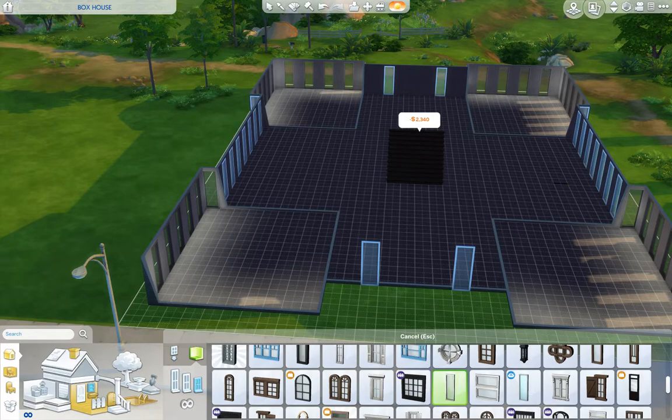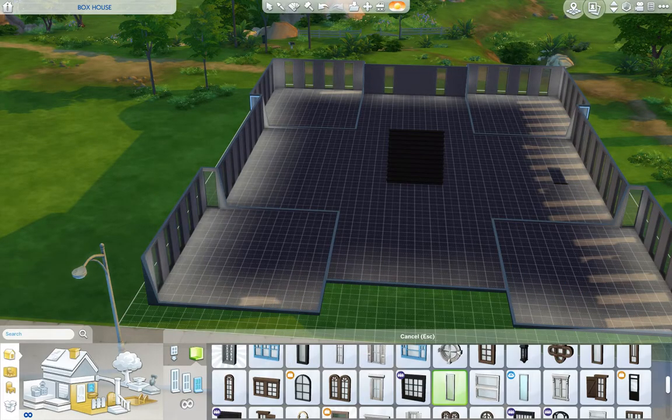Taking into account the fact that you probably don't want one of these types of windows every second space. You probably want to space it out a little. But, nope. They do not care.